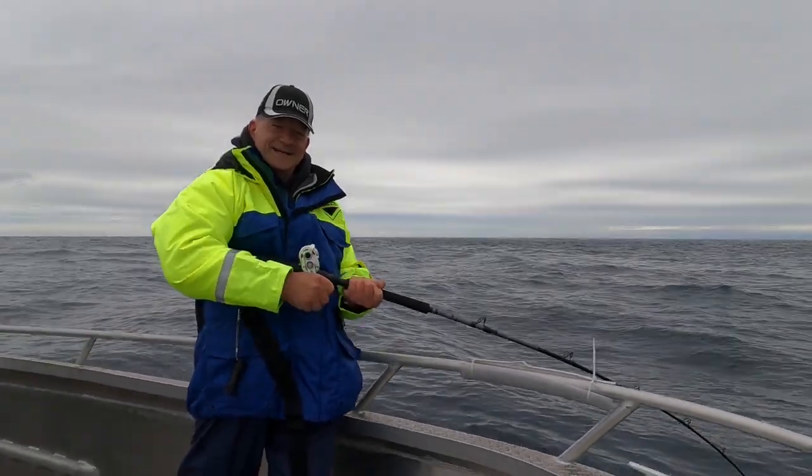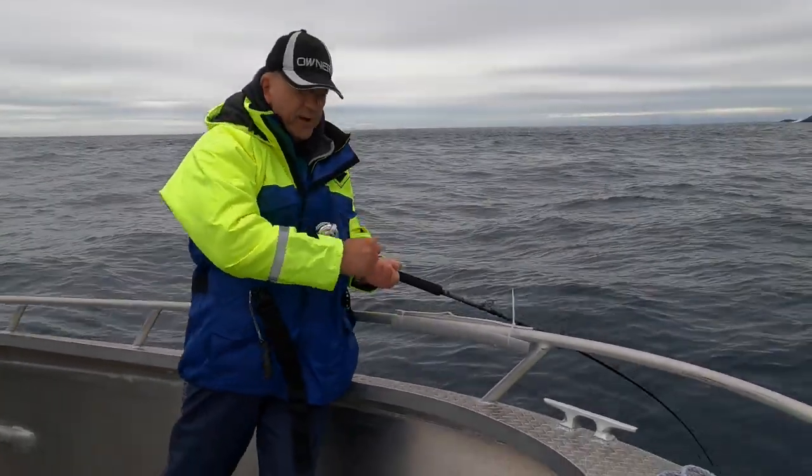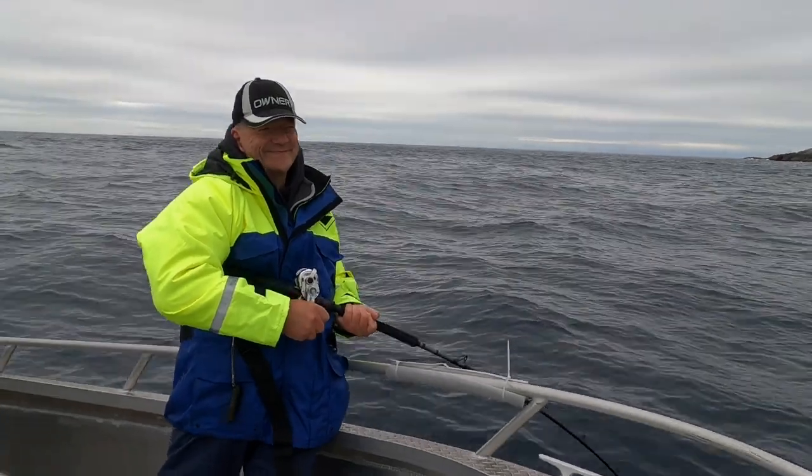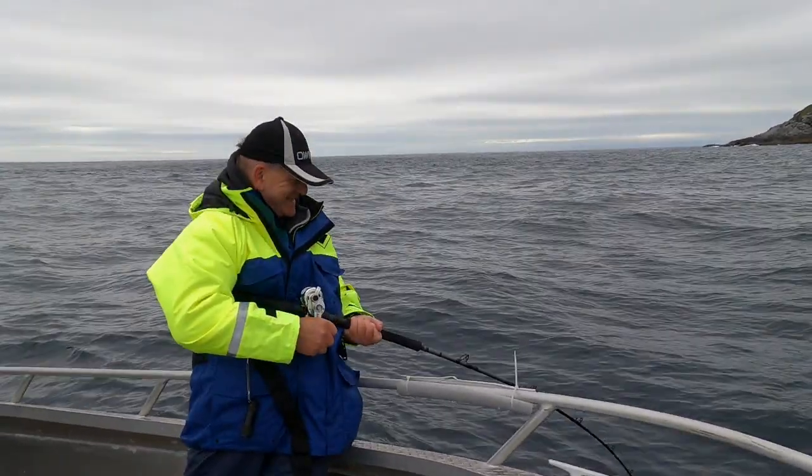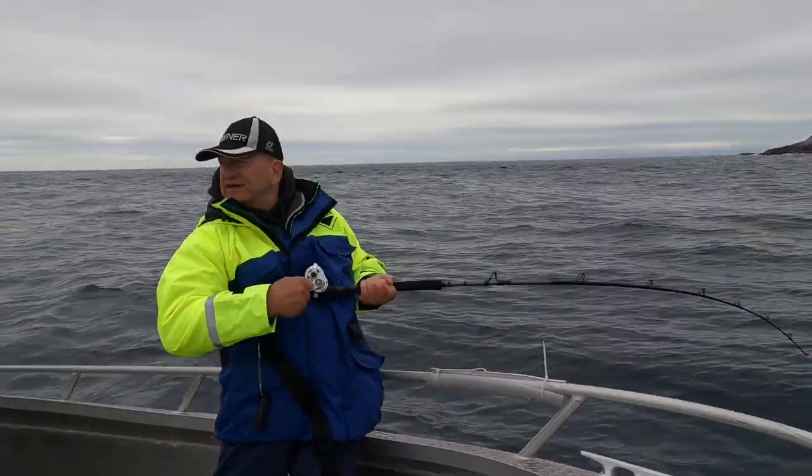You're bent into one. So this was on the 4-pound coalie dead bait. And it's taken a lot of line off a tight drag. It could be a good fish.